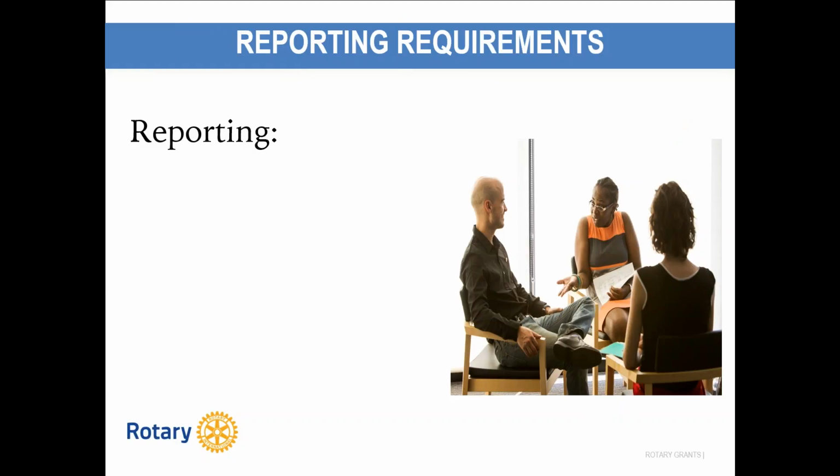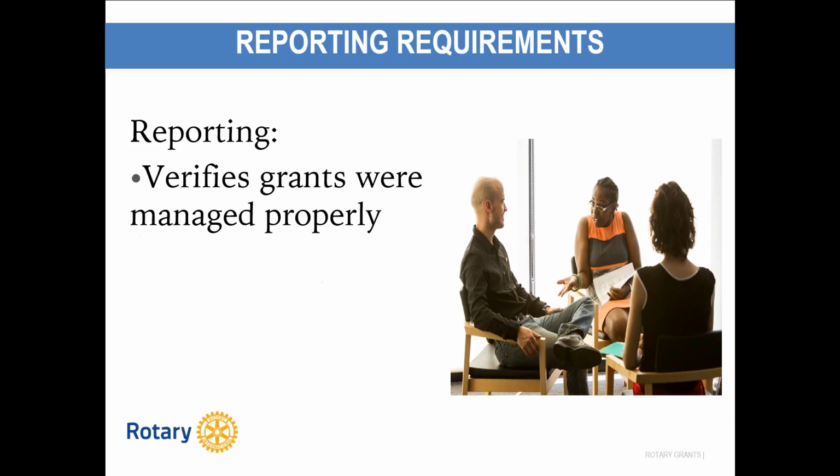Reporting requirements. Reporting is a requirement, and it is a key component of proper stewardship and grant management. If a club has already completed an evaluation of the project and maintained records in accordance with the Club Memorandum of Understanding, completing Rotary's reporting requirements is simple. Reporting verifies that grants were managed properly and implemented in accordance with Rotary grant policies.